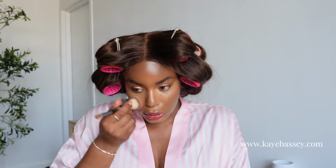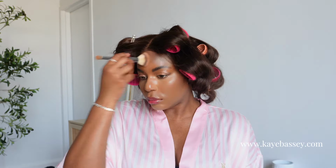See how much of a difference this makes? It just brightened everything up, and you might be thinking, oh no, maybe it looks a little crazy. First off, trust the process. Second of all, this is just the first step because we're going to blend it into the blush that I'm applying next.